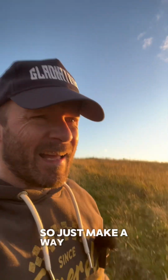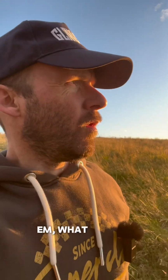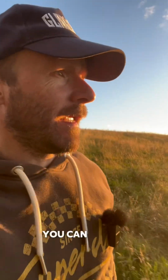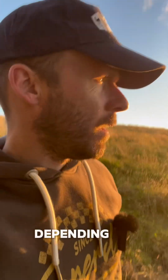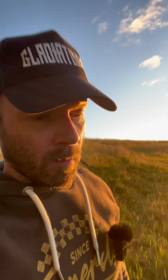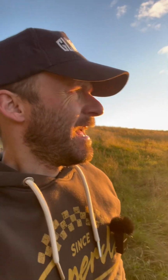So I'm just making my way back downhill. What I should have said is that there's actually a wide variety of different angles you can get on this hill, depending on what you want the backdrop to look like in your picture.